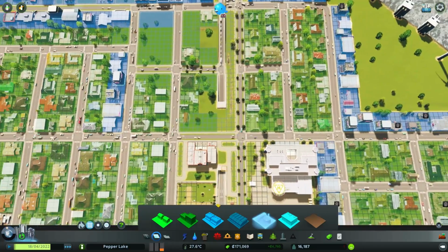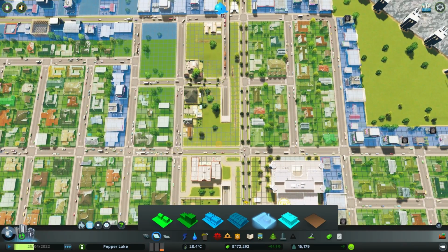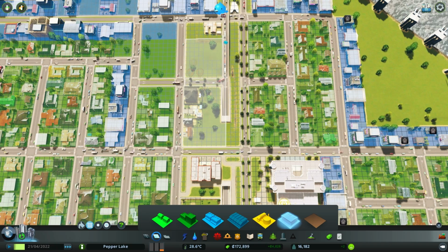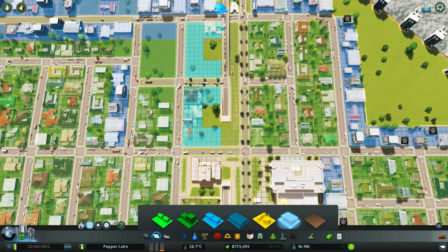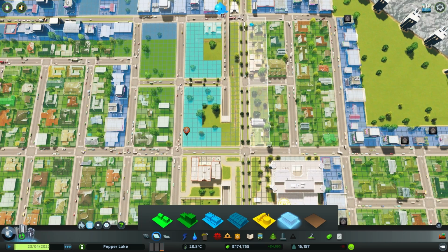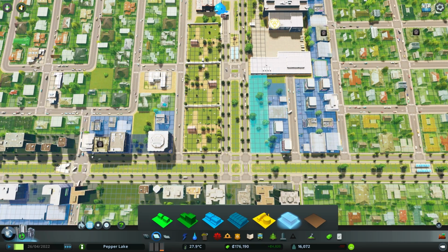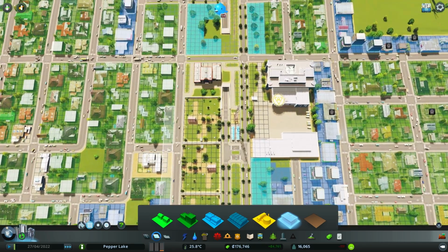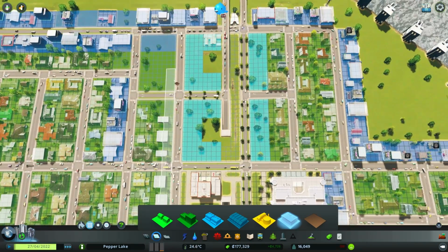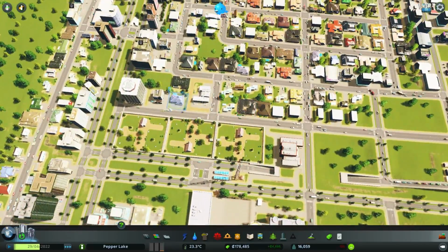So I think what I'll do is dezone all of that, and then rezone it with offices. Then dezone all of that, and rezone it with offices. And do the same here. And do the same just along here as well. So that basically... Oh no, not that one actually. That one's fine. That bit's completely fine.